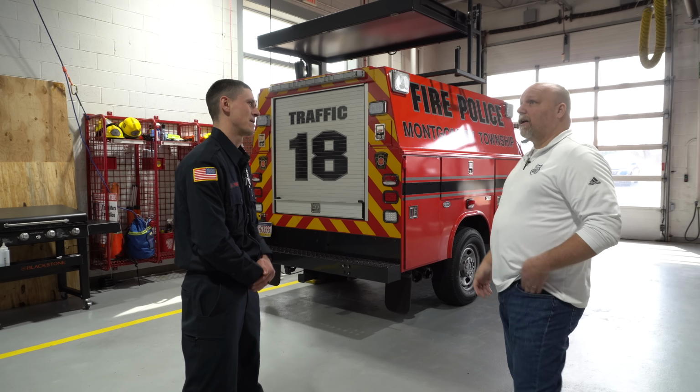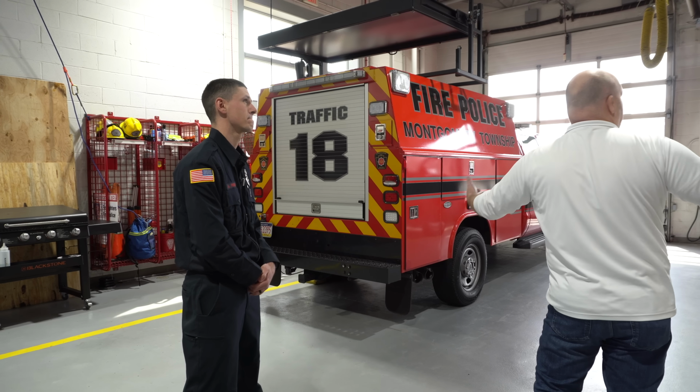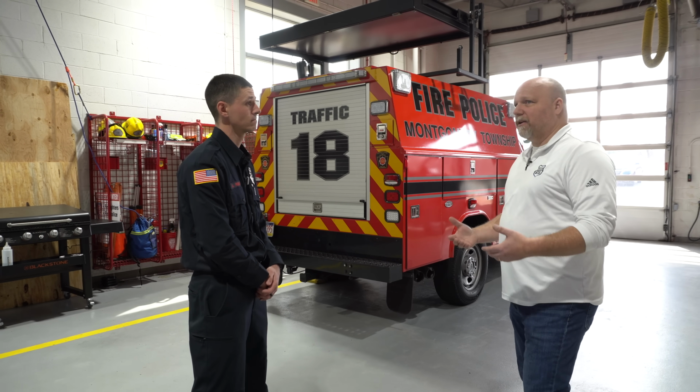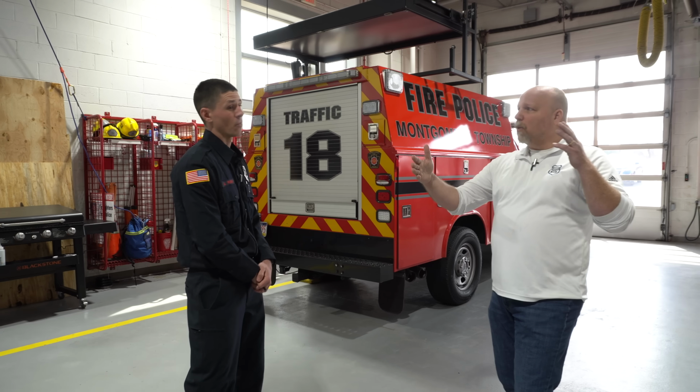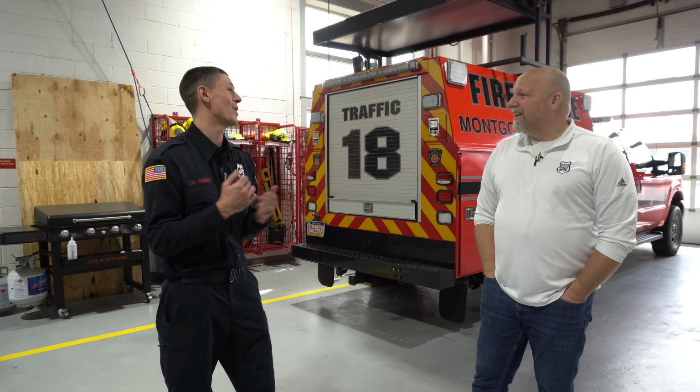Right. Now I noticed this is actually a pretty large engine bay or apparatus bay, and it looks like it has pull-throughs. Yep. Do you use them as pull-throughs? Why not? Simply put, no, we don't.